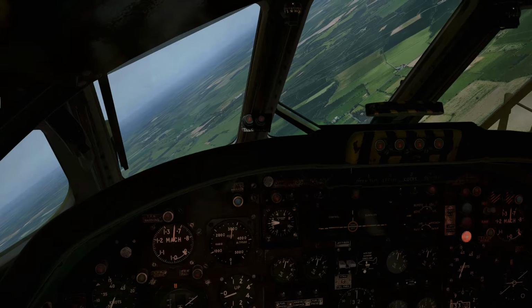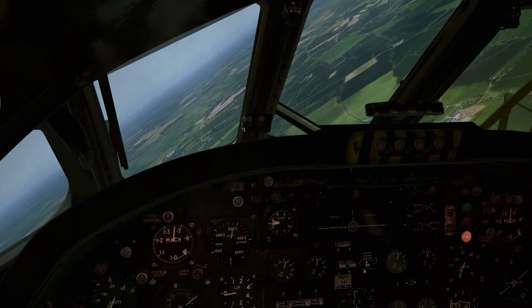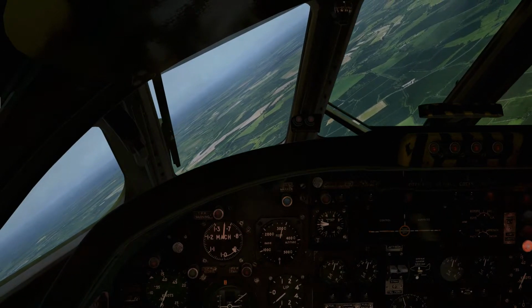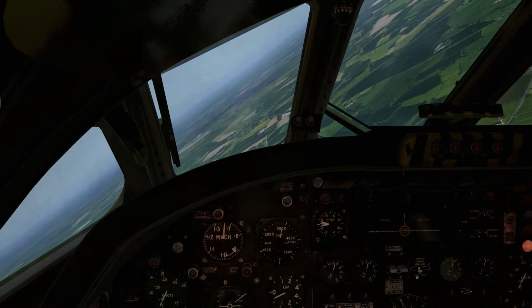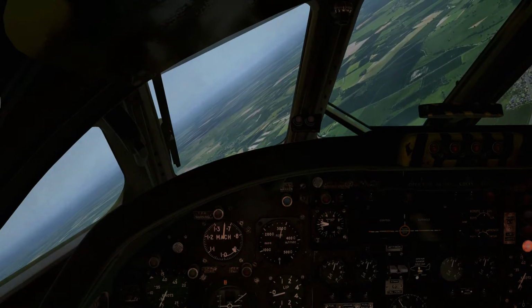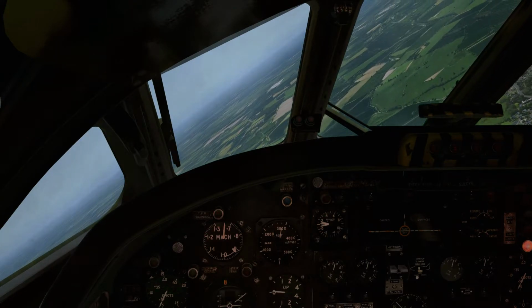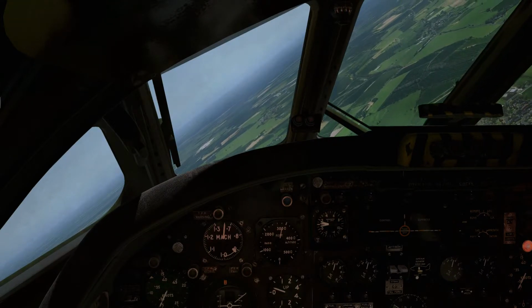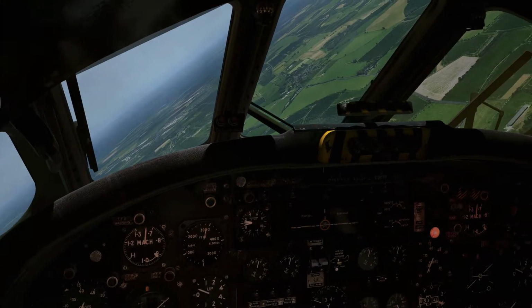And continuing this turn all the way around. Still sticking around the 3,000 feet radar altimeter mark, or radar altitude. Playing around with the trims a little bit. We're doing about 300 knots already. And it's just very easy to manoeuvre. I do like it. I really do like this aircraft already.